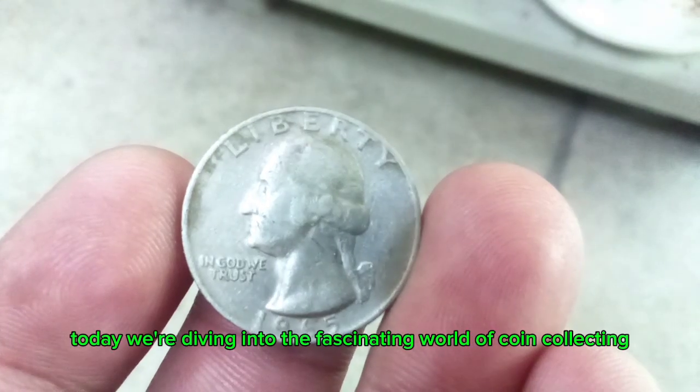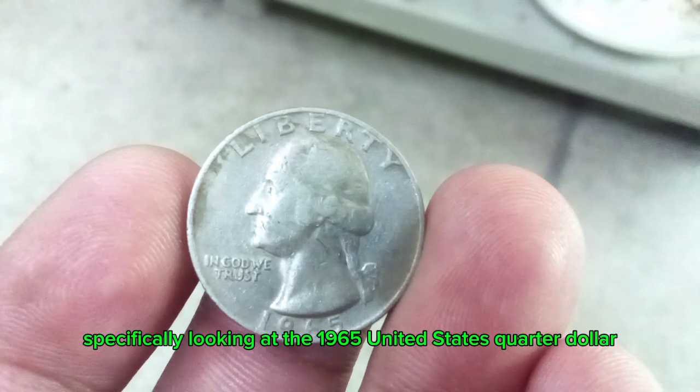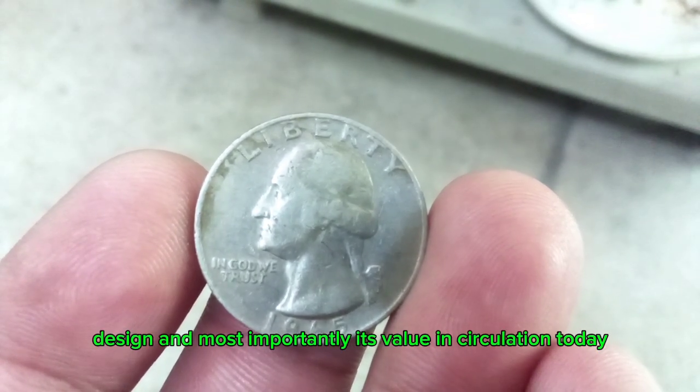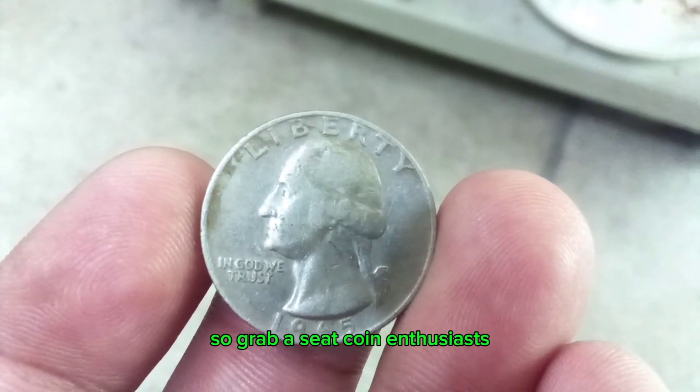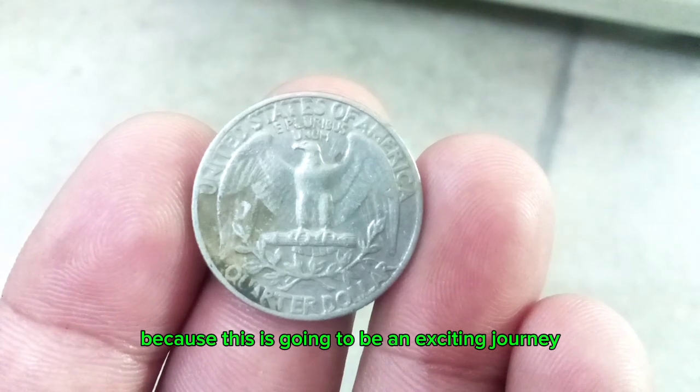Today we're diving into the fascinating world of coin collecting, specifically looking at the 1965 United States quarter dollar. We'll explore its history, design, and most importantly, its value in circulation today. So grab a seat, coin enthusiasts, because this is going to be an exciting journey.